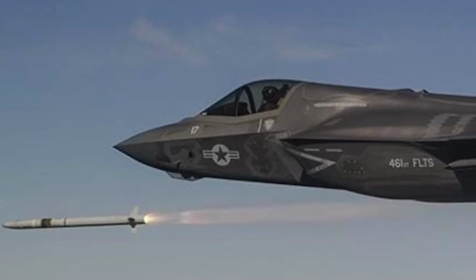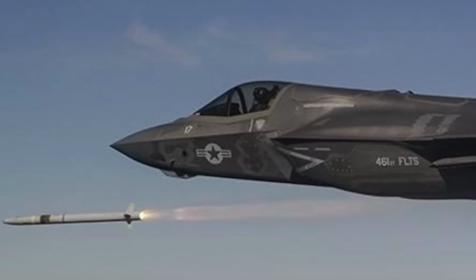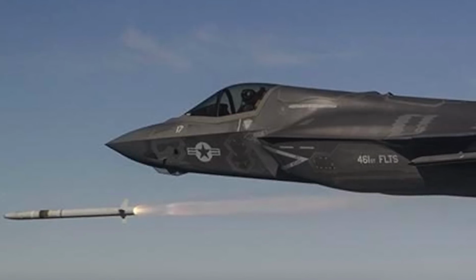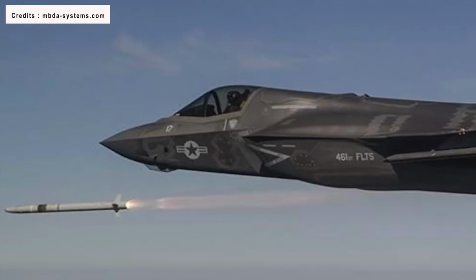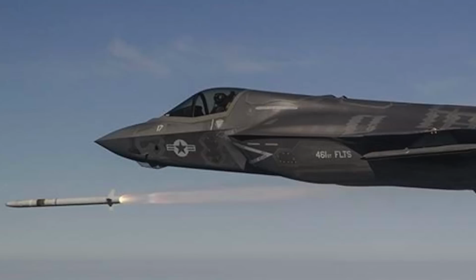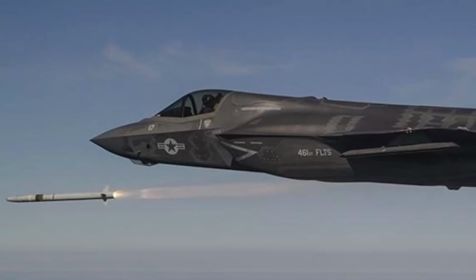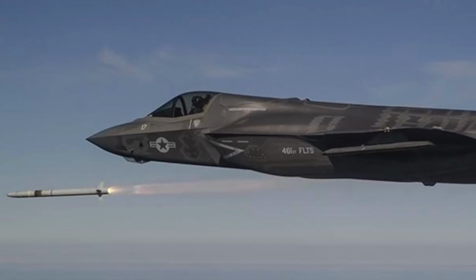ASRAAM, or Advanced Short-Range Air-to-Air Missile, also known by its United States identifier AIM-132, is an imaging infrared homing, heat-seeking air-to-air missile produced by MBDA UK that's designed for close-range combat. Viewers may note that MBDA is also the manufacturer of Meteor Beyond Visual Range missile, which is considered to be the best missile in its class.